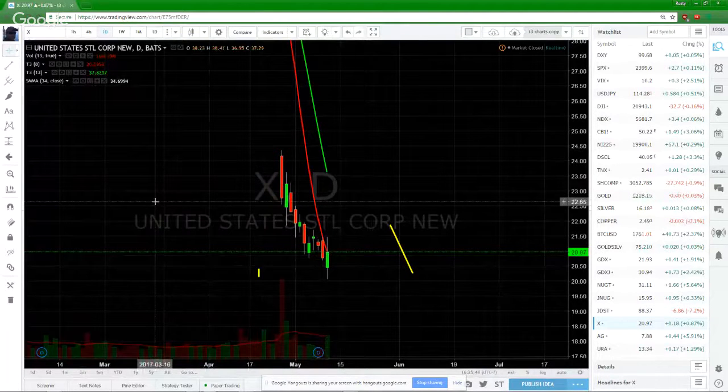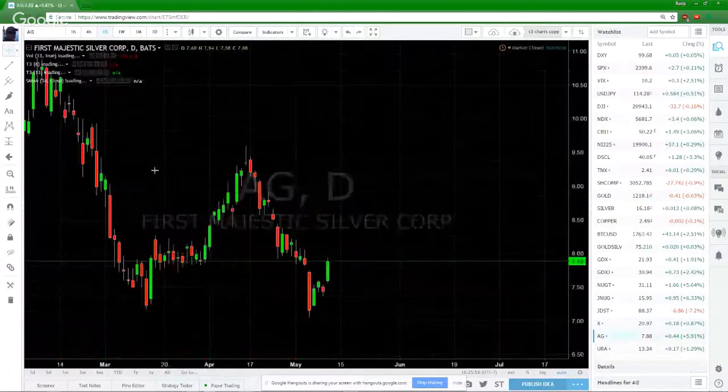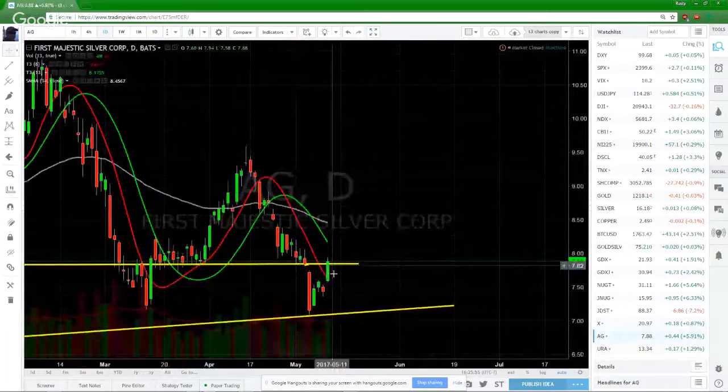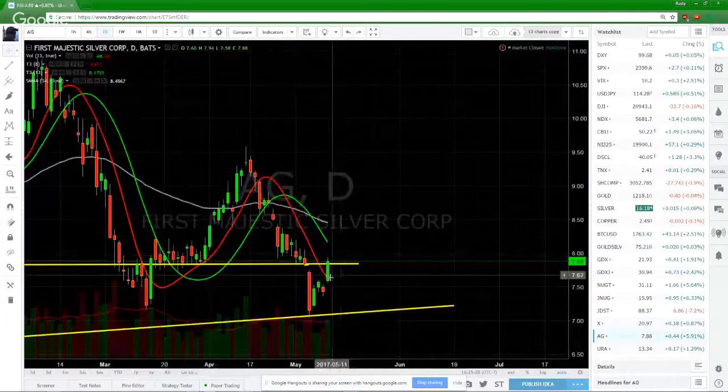Off of steel. Let's see, AG, all right, AG across resistance, closing above resistance, closing above the 8, popping across the 8, closing above resistance. Now we got some support. That looks like a little thin line of support.